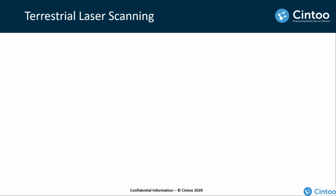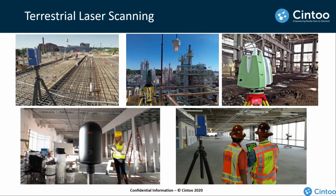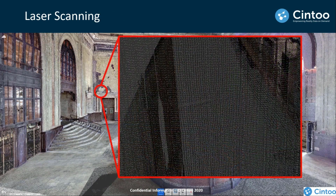To digitize the real world, people use terrestrial laser scanners to get accurate as-built conditions. Those devices, built by companies such as Leica, Trimble, Faro, Topcon, or ZNF, become cheaper and cheaper and much easier to use. They produce a very accurate point cloud made of millions of 3D dots in space, with an accuracy of 1 to 5 millimeters, with RGB information included as well.